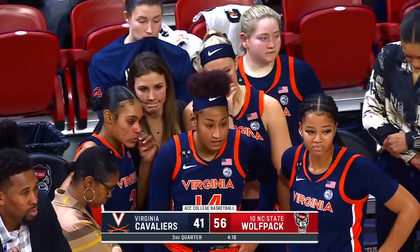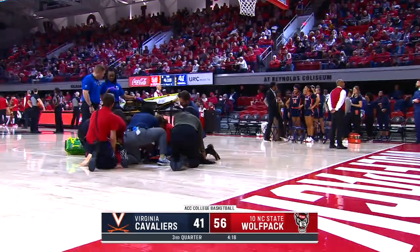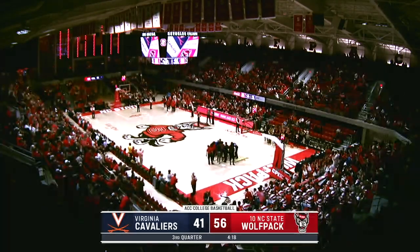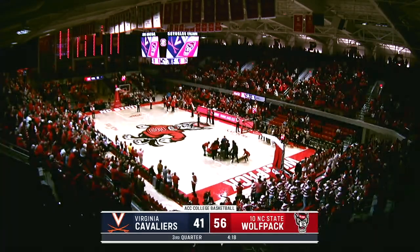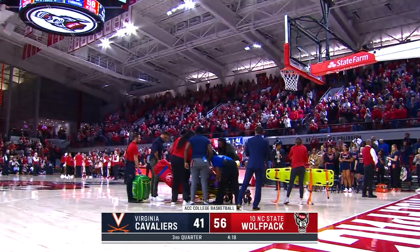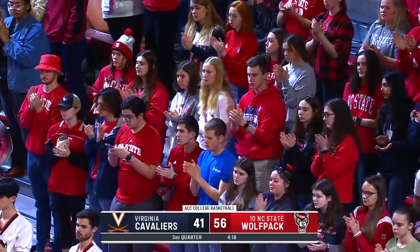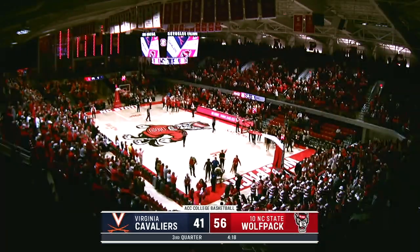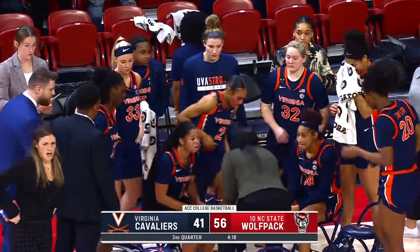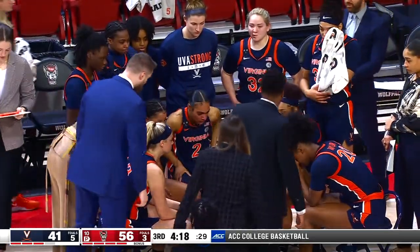Mira McClain is still down, being attended to by the very capable athletic training and EMS staff here at Reynolds Coliseum, where perspective is shifted very quickly. Mira McClain receiving a standing ovation here at sold-out Reynolds Coliseum. And the most encouraging thing we saw right before we returned from break, they stood her up, and she was holding on to people, but she was standing up on her good foot and then was lifted onto the stretcher. So she was composed enough to stand on the one foot.